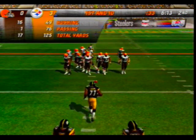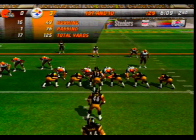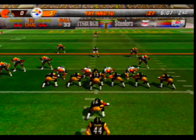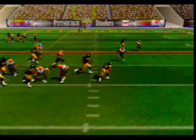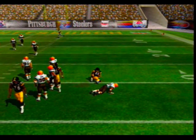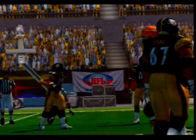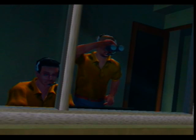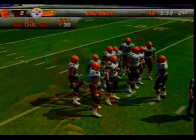So they have first and 10 here on the 33-yard line. Out of the I formation. Number 47 comes up to make the play. When you run the ball in the first half, you're trying to keep the defense on its heels. But if you're only getting gains like that in the second half, then it puts more pressure on your passing game.